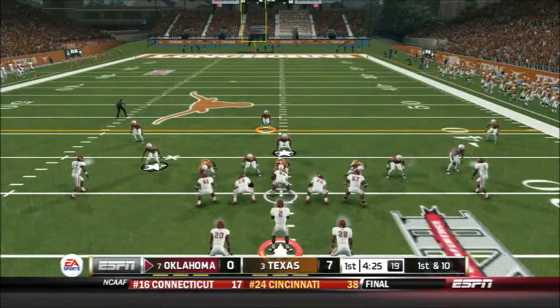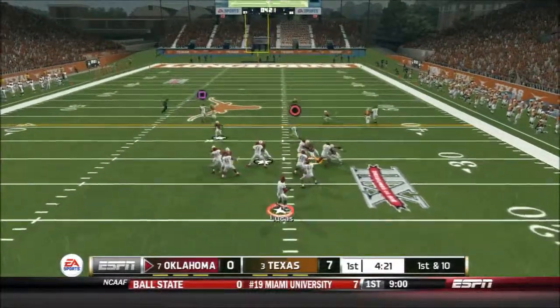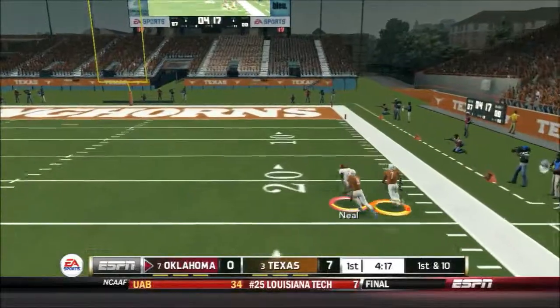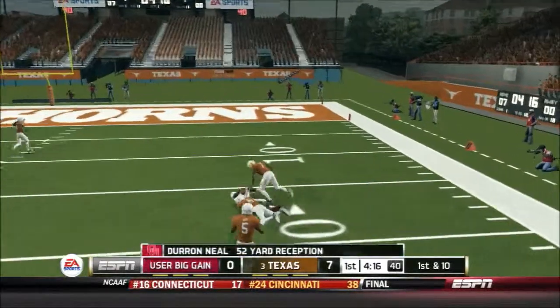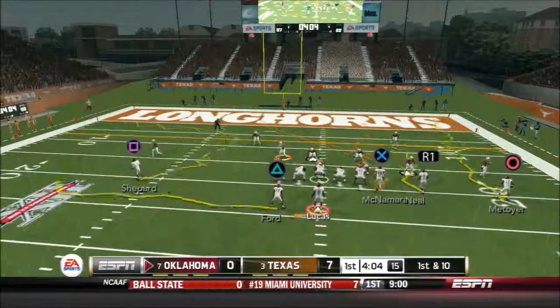Check 50. He's going to air it long. And it's caught. Brought down around the 18-yard line. From the 18-yard line. First down.